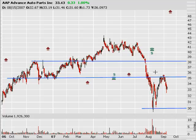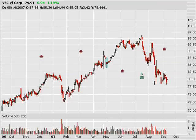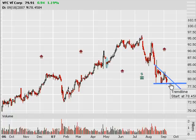Next, VFC. Starting to establish some support. Just kick back and watch for a breakout. When it breaks about 78, I think that's a great entry point to get short or to get some puts.